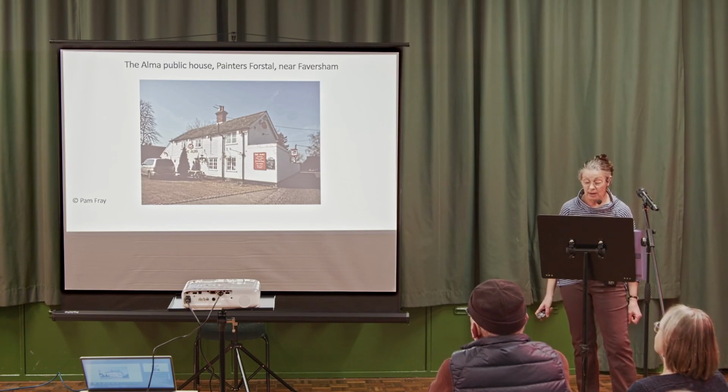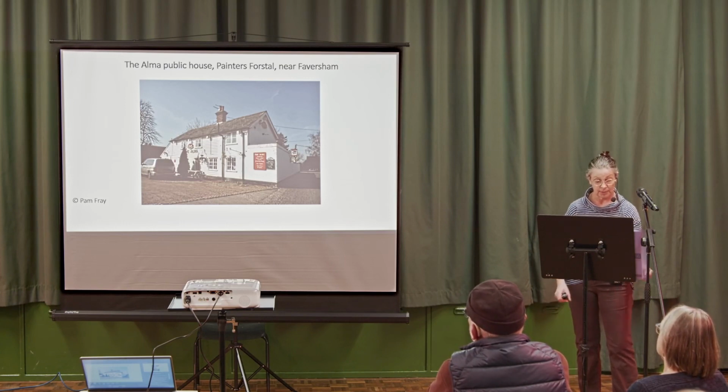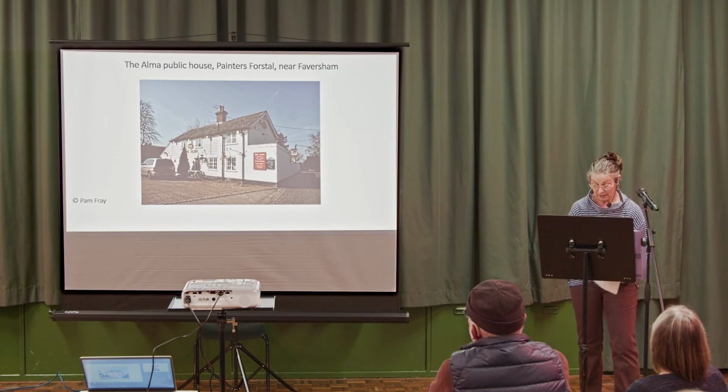After the day's work, the hoppers would either visit the local pubs such as the Alma, or they'd gather round their campfire. They would congregate in groups, sometimes around a musician playing a concertina or a mouth organ. There would be some step dancing and a lot of singing. The pubs would usually be full.